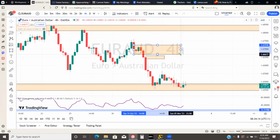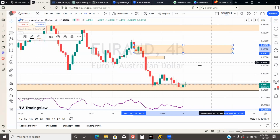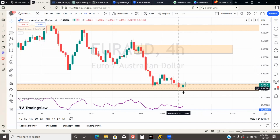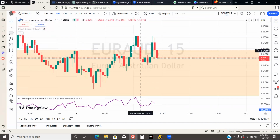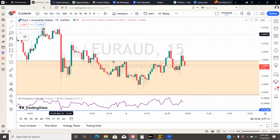So now, at this region of Euro AUD, I'll be looking for a buy entry on Euro AUD at this market maker footprint. Then, what is the next thing? I told you that when the market comes to the area of market maker footprint, look for your entry strategy. And one of the things that I share with every one of you, that you should always use to guide yourself, which I gave you for free as part of my birthday package.